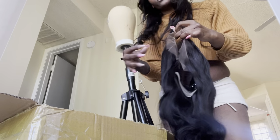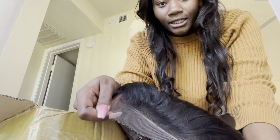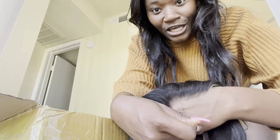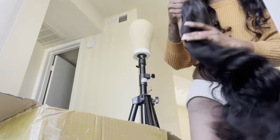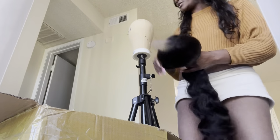Just look at the lace on this one, y'all. It looks like it's already pre-plucked. Oh my goodness. Look at that. That's pre-plucked, baby. That's giving scalp. That's giving period on period on period.